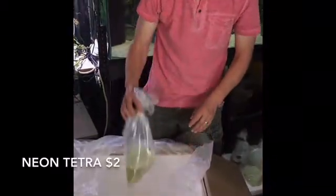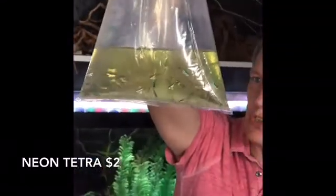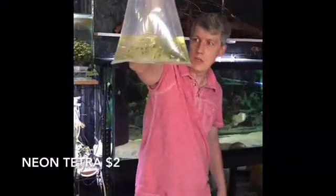Last out of the box, and certainly not least, another batch of neon tetras. Again, the larger size. Still keeping them at $2. So as long as I can keep getting them cheap enough to give them to you for $2, good time to stock up on great neon tetras. And that's really it for this week's order. Got some other things in the works, but for this week, we are done with our unboxing.